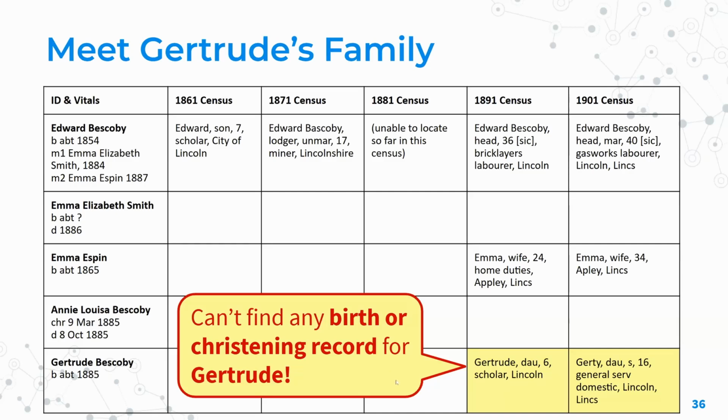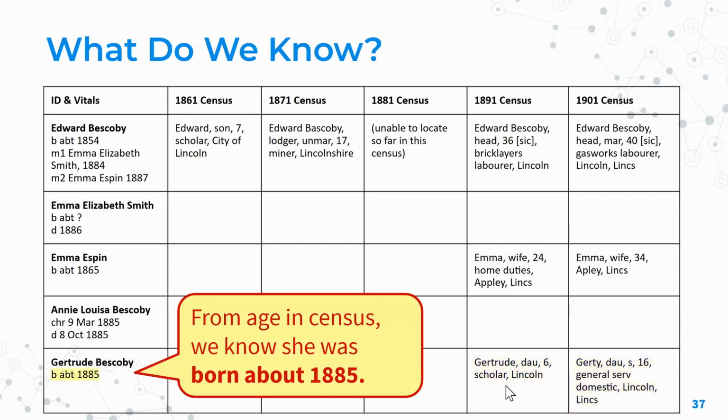Now that didn't make sense to me, because I knew that records had been heavily indexed in this area. The census was available, christening records were available. I could not understand why I couldn't find any birth records for Gertrude. So let's take a look at what we know about Gertrude so we can discover what we don't know.